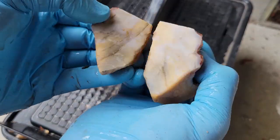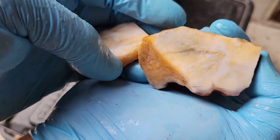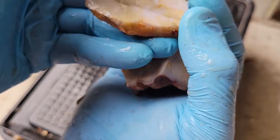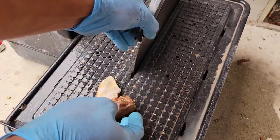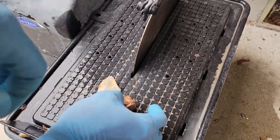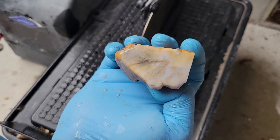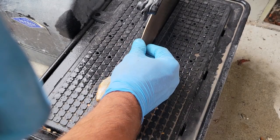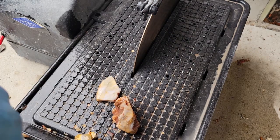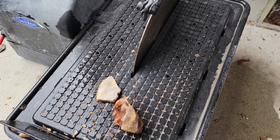Alright, what do we got? Maybe a little better. Well, one thing is, this blade is definitely done. I won't be doing any more cutting with it. Yeah, I probably ran it too much. So, let's grab all the pieces and then I'll see how they all turned out.